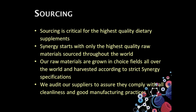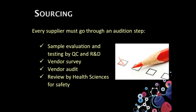And then the very last thing, it says we audit our suppliers to assure that they comply with all cleanliness and good manufacturing practices. And that is exactly what we do when we go out with Nature's Sunshine Products and Synergy Worldwide, when we go and we audit the vendors whom we get our raw materials from. As you can see here, every supplier must go through an audit step, and within that audit step, these are the 4 different things that they must do.